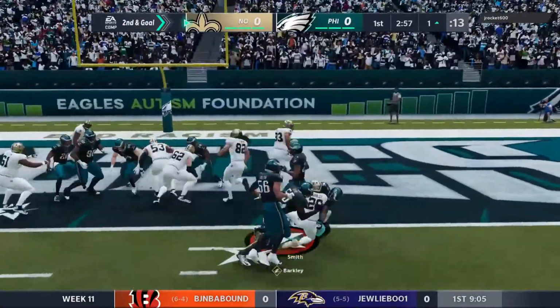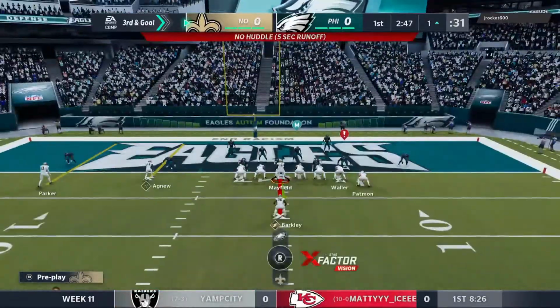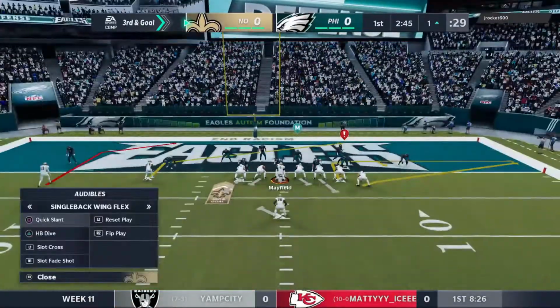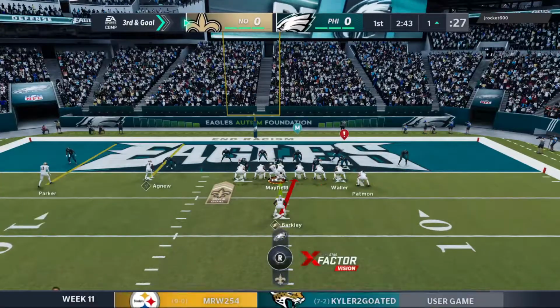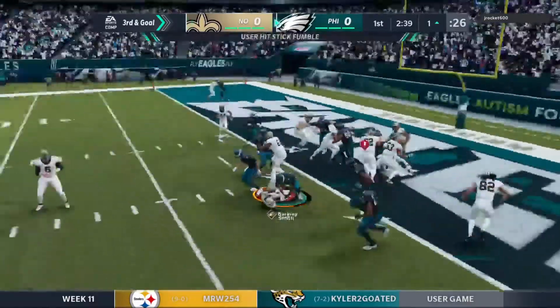And Barkley will try to punch it in. And they will stop him after a fairly minimal pickup. Calling a gain of a yard as they get a little bit closer here. It's 3rd and goal. Here's Barkley fighting for the end zone.